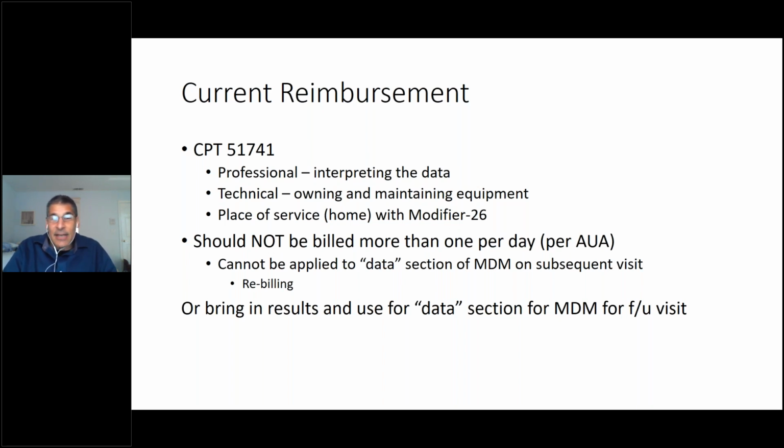If you're going to bill for doing the flow, you cannot then use it when the patient comes back to the office as part of the data section of the medical decision making. It's one or the other. You either did a flow at home or he brought it in and you put it in the data section at the following visit. You can choose to not look at it real time and just use it for the data section, but either way, it is reimbursed.